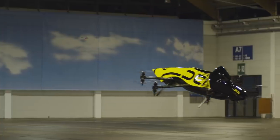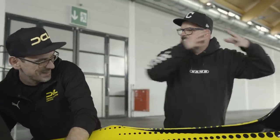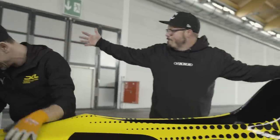First impressions, I was super stoked how it looked. It looked like a Formula One car in the sky. So that's what I was excited about with the bodywork and just the aesthetics of how it looked.